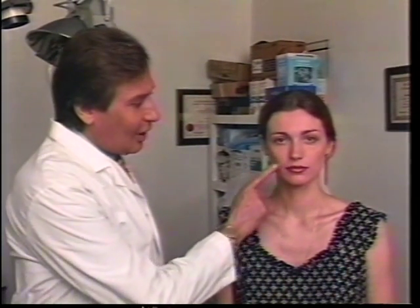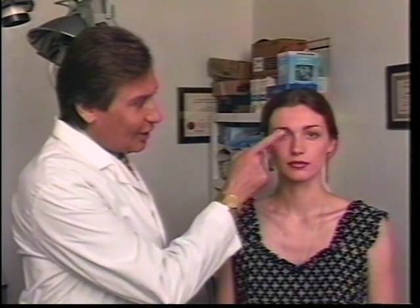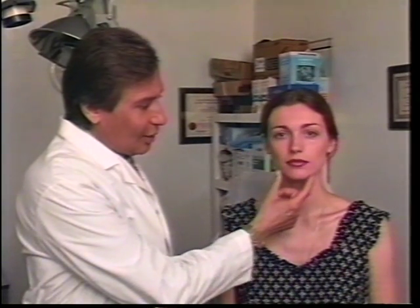Live fat cell transfer therapy is perhaps one of the greatest cosmetic developments in the last 50 years. We can literally improve areas in the nasolabial folds, of course the lips, the cheek area, the glabella, and what we call the marionette line, and improve and augment these areas which aging takes away.